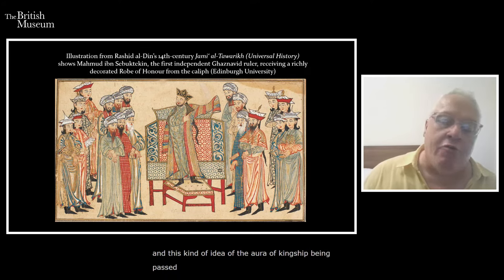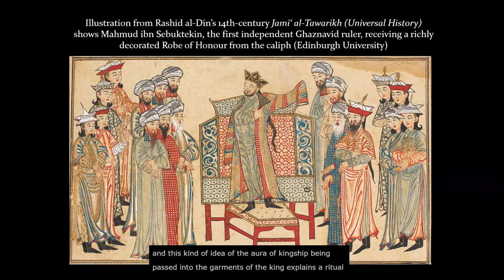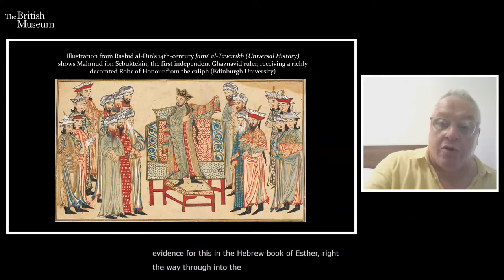And this kind of idea of the aura of kingship being passed into the garments of the king explains a ritual which we can see in the Achaemenid period. There's evidence for this in the Hebrew book of Esther, right the way through into the medieval world, of what we call khil'at, the gifting of robes of honor to individuals.